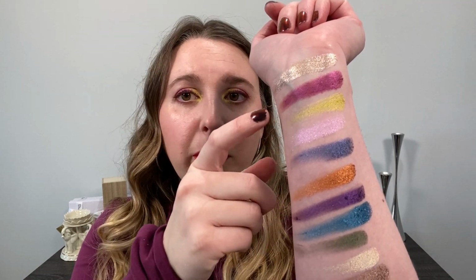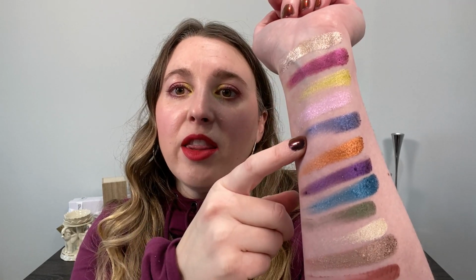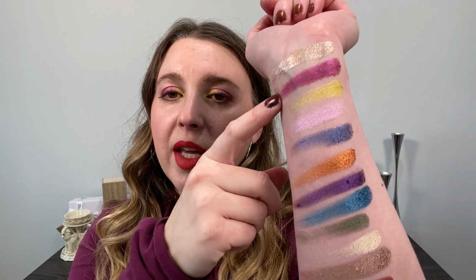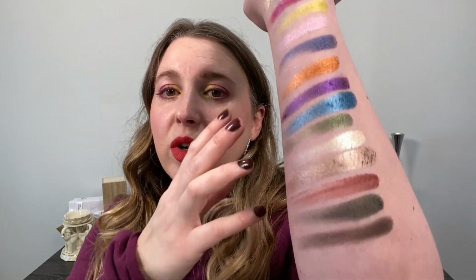colors too often, but I have to say I really love the gold, the fuchsia, and the blue. So Victory, the one I can't say, and Odyssey. So I absolutely love them, and I think they are wonderful. I personally am very glad that I have all three of these palettes.